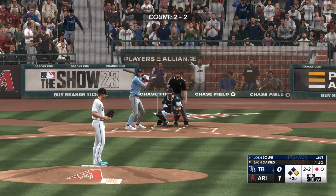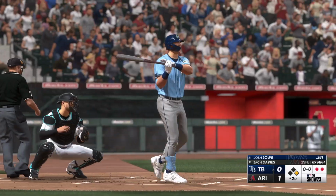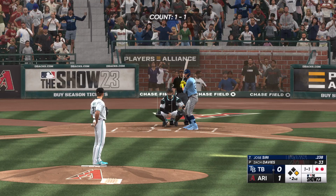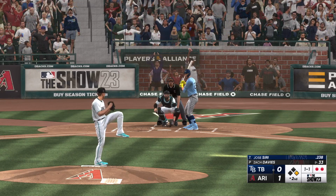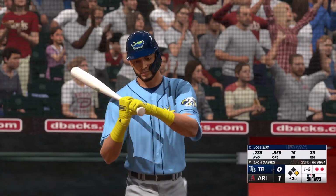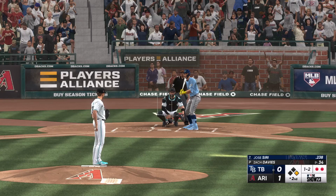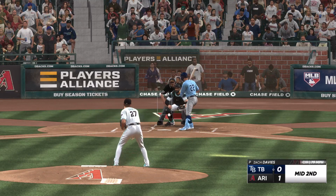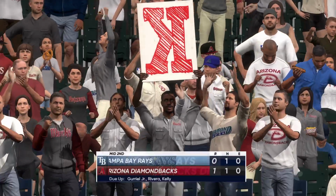Now up for Tampa Bay, Josh Lowe. And that's a strikeout looking. Fastball at the letters, frozen for strike 3. And now it's Jose Siri. Good power, not great in the OBP department. Next offering is in for a strike. Paredes leads off first with 2 down in the inning. Got him. Third out. One left for Tampa. They're down 1-0.